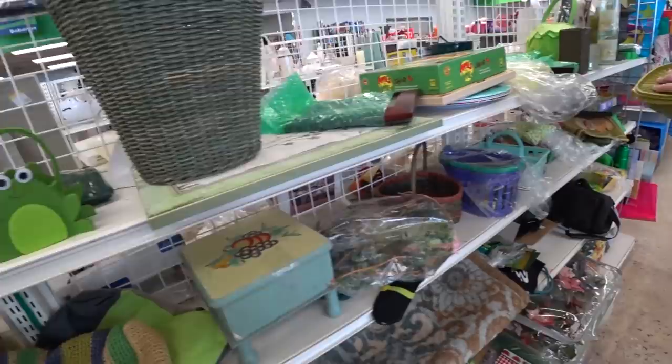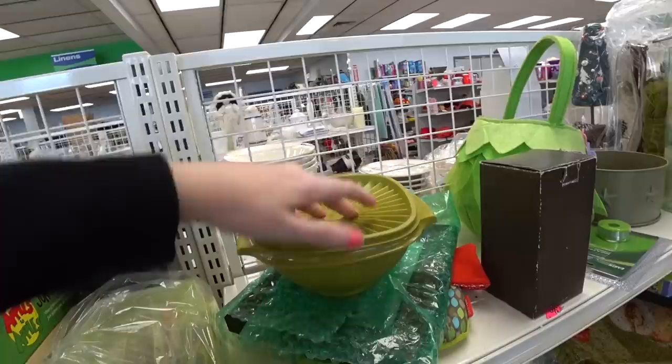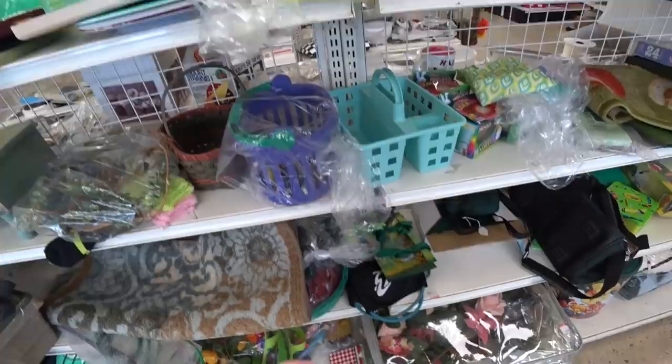Tupperware. What's the inside of that look like? Oh, that's the question. Is it spaghetti? No, it's not spaghetti. It's scratchy, but it's not spaghetti. How much do they want for that? 99 cents. That's not bad. I wonder if there's any more, just kind of sitting around. I'm not sure. We'll have to see.